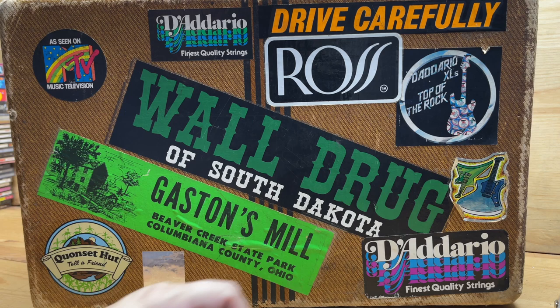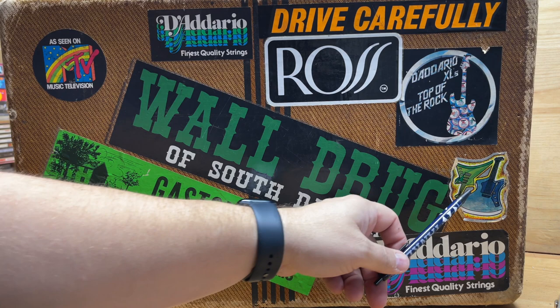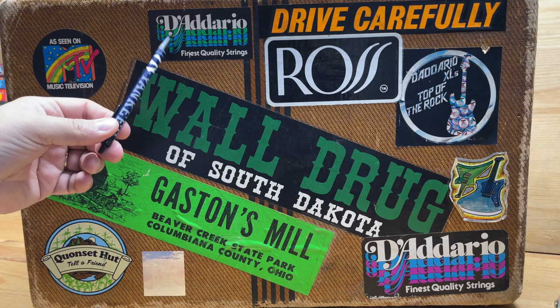We have a guitar. This is like one of those stickers that you put a couple quarters in at a restaurant and then it would spit out. So here we have Top of the Rock, XL's guitar. Ross, Drive Carefully, a miniature version of this sticker down here, different coloring.